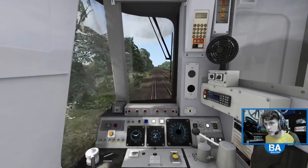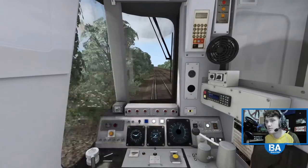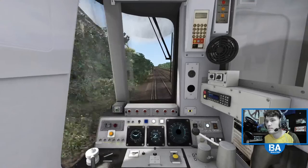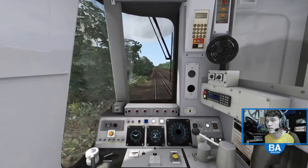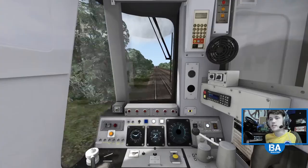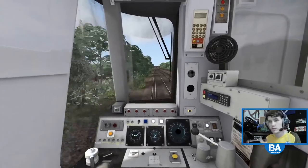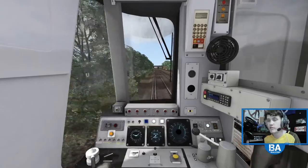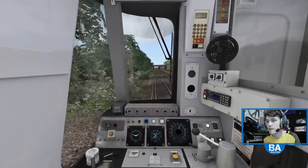Right, you can see Hawley Station, I believe, coming up now. See, that's one of the noticeable differences in TS. When you look in the distance from here, you can't obviously see as much detail, whereas, obviously, on TSW, you can.